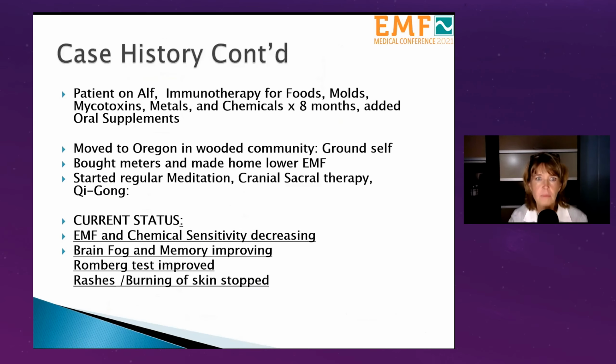So he moved to Oregon from Vegas, and he went into a wooded area where he was able to have a lot less EMF exposure, especially RF from the cities. He was continued on his immunotherapy. He was able to get his ALF started, that's the immune booster that we developed. He bought some meters and made sure his bedroom was really low. And he started some different meditation and grounding type therapies.